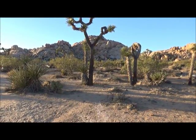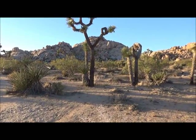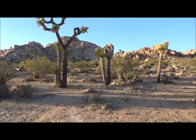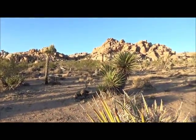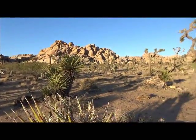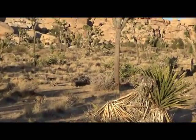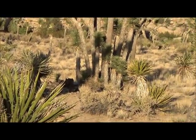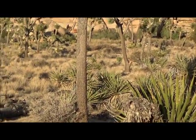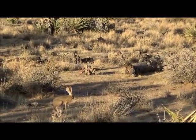Yeah, I know. I thought maybe it was a kangaroo. He's got little legs. He runs like a kangaroo. Here. Runs about like a kangaroo. Yes, it's a jackrabbit. I finally got a jackrabbit. Sure did. That's so cool.